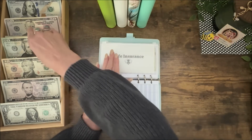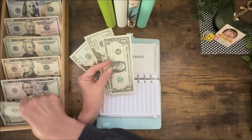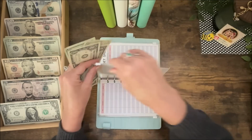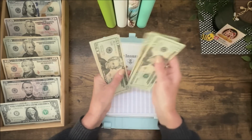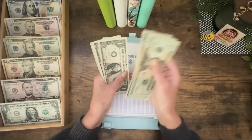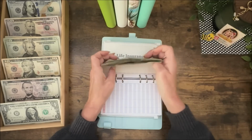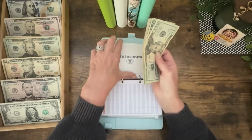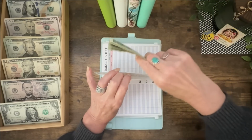Life insurance. All right, we finally get to stuff something. This one gets $42. And it is now up to $126. And this one seems to be on track with what I have written over there. I think I did okay on this one.